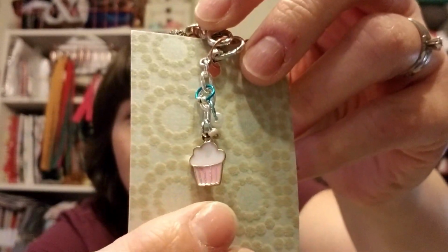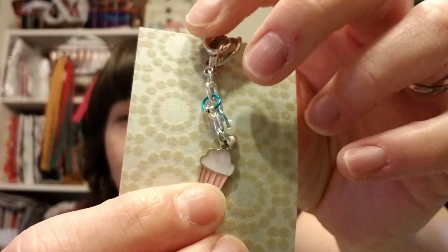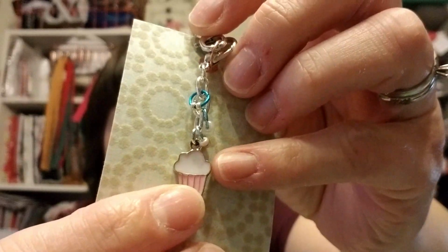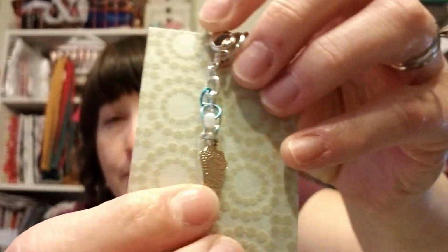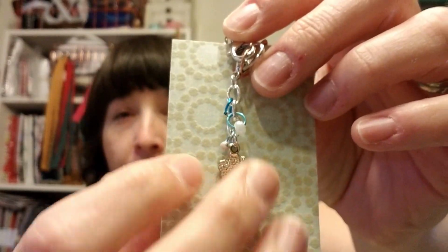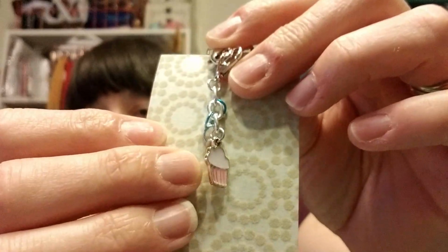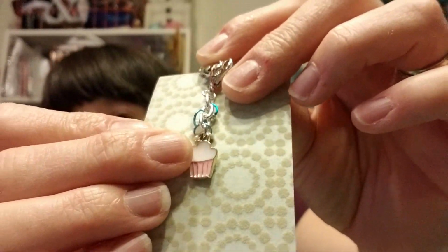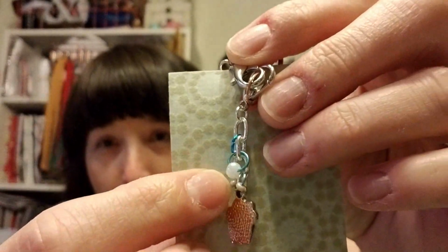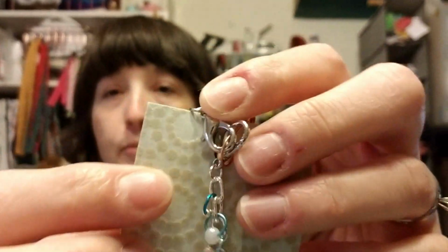I did cupcake charms because I love cupcakes. That's just my favorite is cupcakes. You know, I just love food in general, but I love cupcakes. Stay turned around. Cupcake. It's got a little pink bottom and a little fluffy white icing. And I put these little, my arm's getting tired from holding this up.